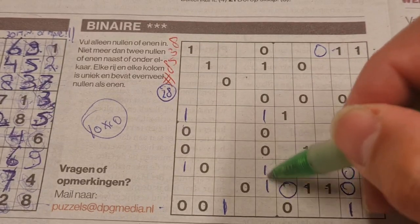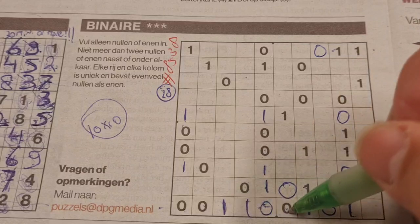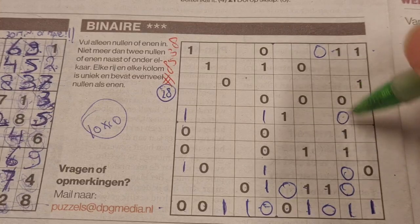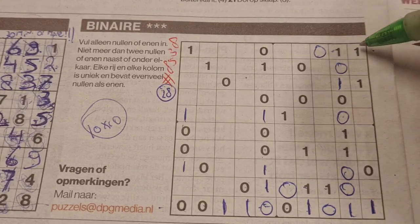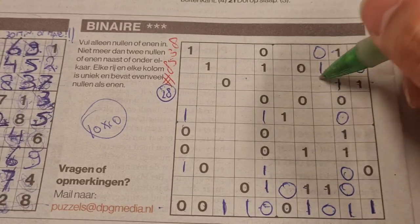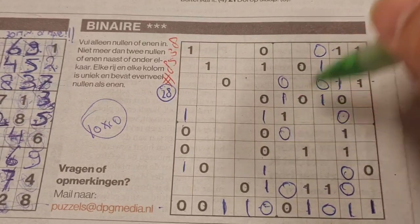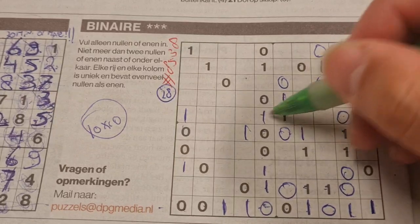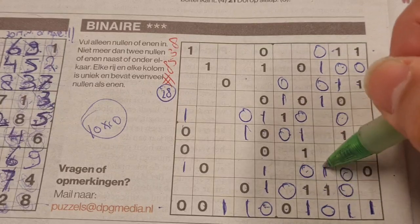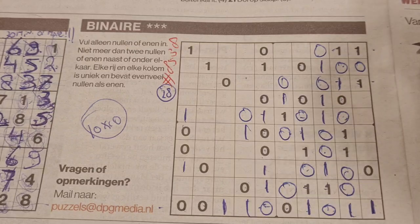Between two zeros comes a one. Double one, here no, there no. Double zero, here one, there one. Between two ones comes a zero. 1, 2, 3, 4, 5 zeros, so the rest are ones. Double zero, here one, there one. Between two ones comes a zero. Between two zeros comes a one. Double ones, here no, there no. Double zero, here one, there one. Between two ones comes a zero.